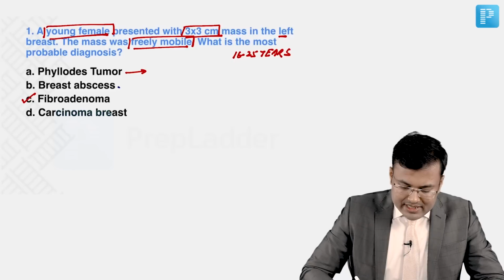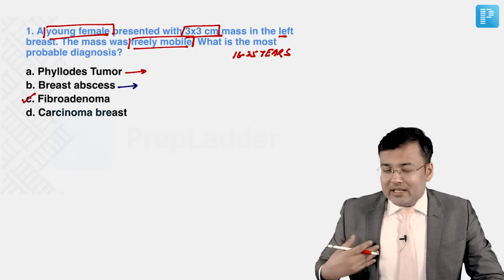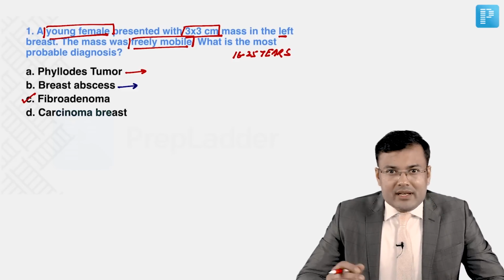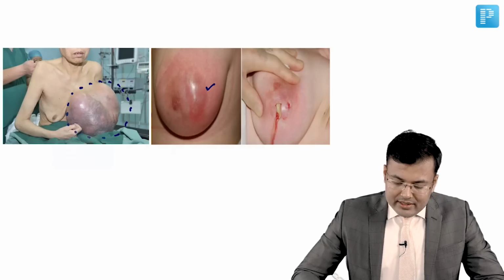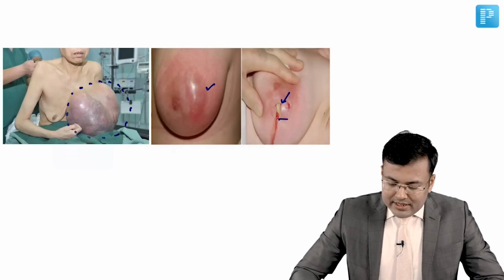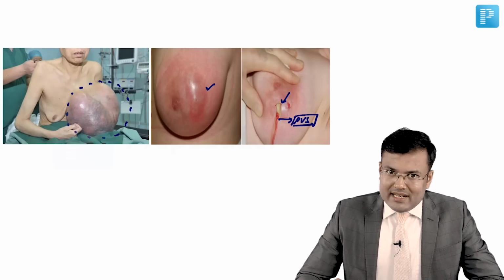In breast abscess, first there is pain and tenderness, the patient complains of fever, and generally breast abscess is seen in lactating females. How does it look? Here you can see there is erythema, and whenever you give an incision, you can see the pus coming out. These patients have fever, pain and tenderness.